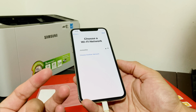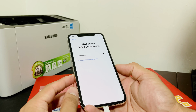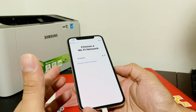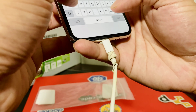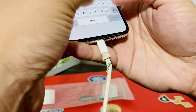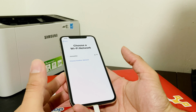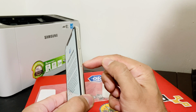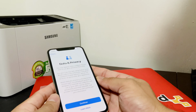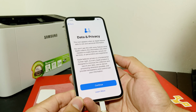As you see here, you need some kind of data to connect to the internet, because it needs to talk to the Apple server to make sure the phone is legit. So I'm going to sign into a demo Wi-Fi that I have set up here. If you don't have Wi-Fi, you can simply connect it to iTunes, or even put your SIM card in on this side, and from there it can use the SIM data. As you see here, we're good. It accepted and activated the phone.